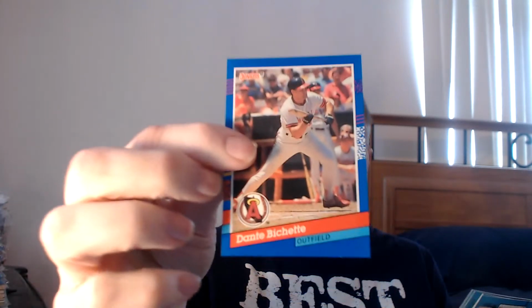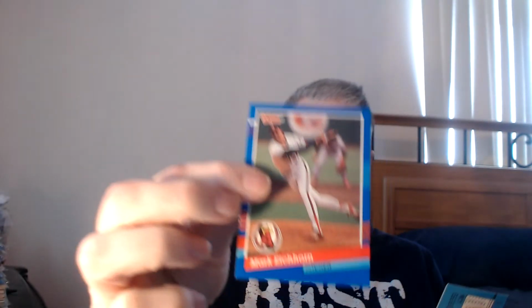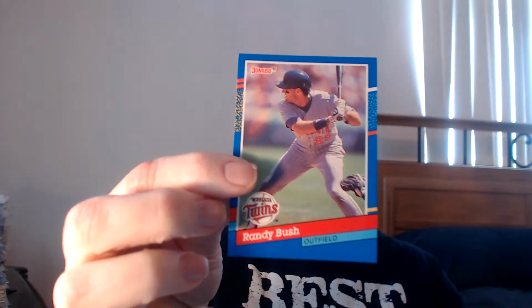Dante Bichette of the California Angels. Bip Roberts of the San Diego Padres, Brett Saberhagen, Kansas City Royals, Mark Eichhorn of the California Angels, and Randy Bush of the Minnesota Twins.